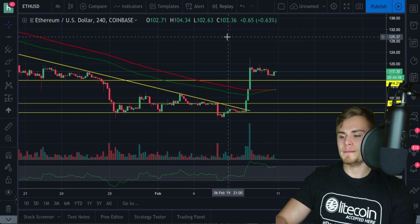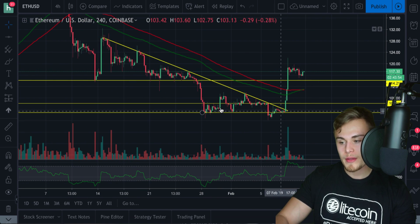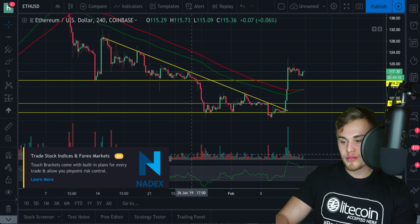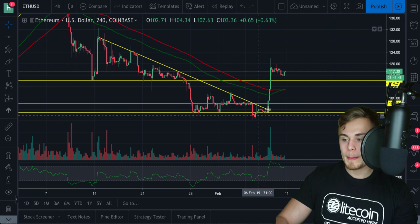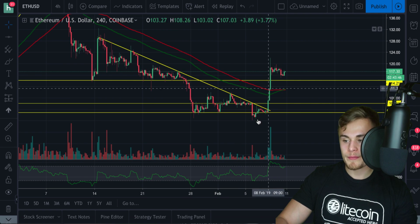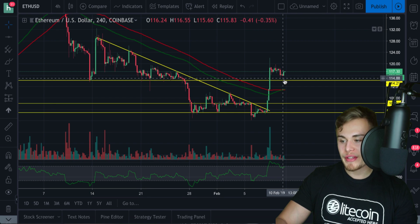Moving on though, Ethereum. Ethereum, very similar concept. Downtrend, support, descending triangle formation. Sorry for this ad, eventually I will get TradingView Pro. Beautiful bullish breakout. Shot to the upside. Clear as day, crystal clear. Pulling most likely back down.